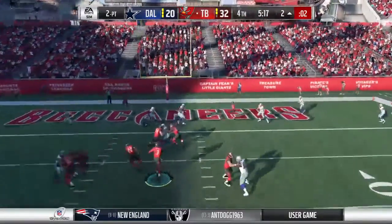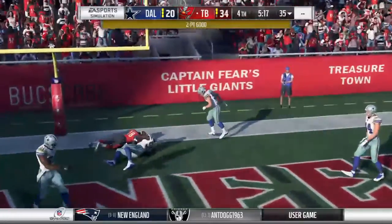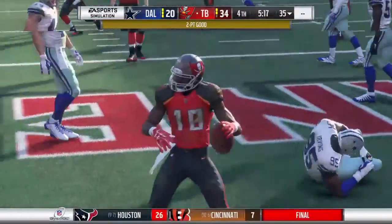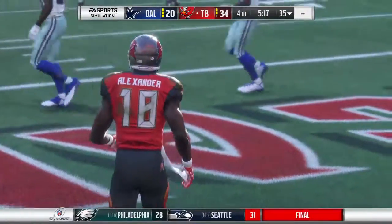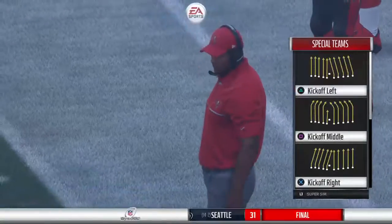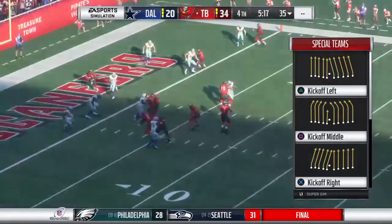Here's Winston. And he's got it. So the two-point conversion is good, and they add on to their fourth-quarter lead. So they go with a pass there on the two-point try and able to convert it, Charles. And a good job by the offense figuring out their two-point play and using it well.